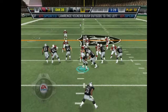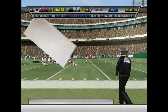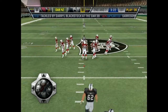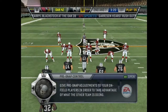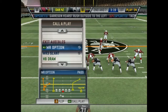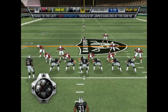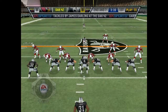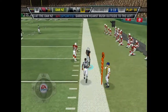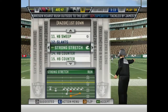Set. Hut. They hand it off, and Hurst with the carry. 3-yard gain on the play. Garrison Hurst is stopped there. Jeff George calling the audible. Set. Hut. Back to pass. Did he catch it? The catch is made. Yes, he did. Let's see if the line can make a hole.